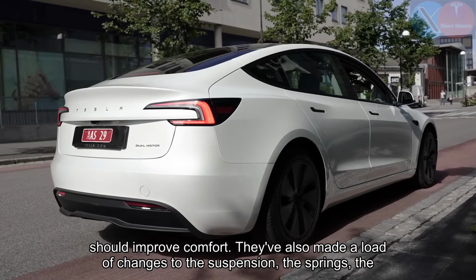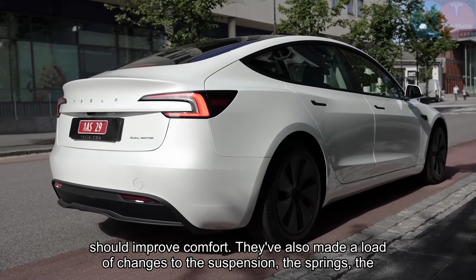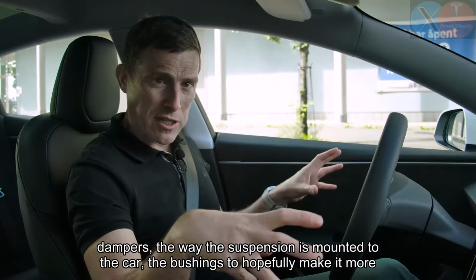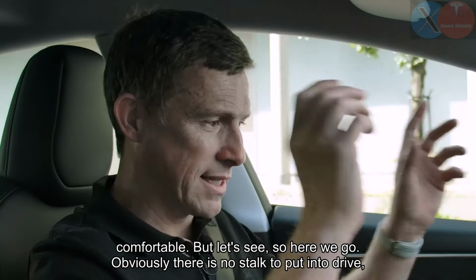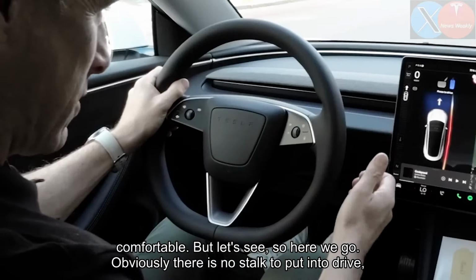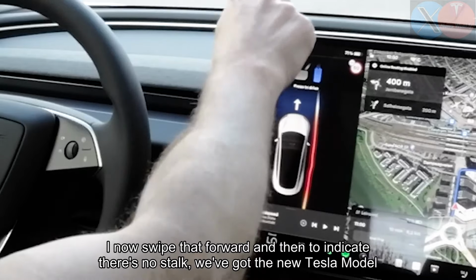They've also made a load of changes to the suspension, the springs, the dampers, the way the suspension is mounted to the car, the bushings, to hopefully make it more comfortable. But let's see. So here we go. Obviously there is no stalk to put into drive. I now swipe that forward.